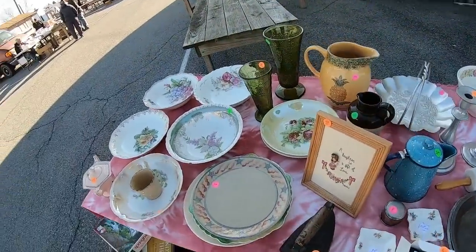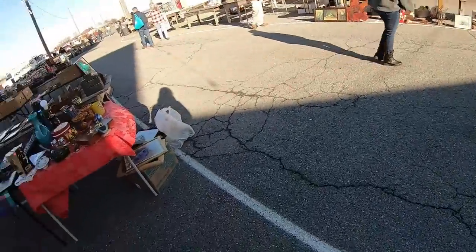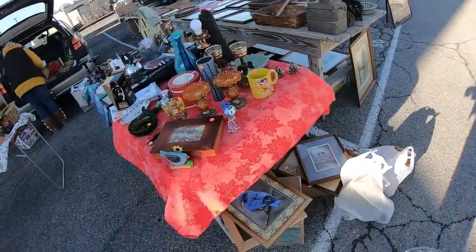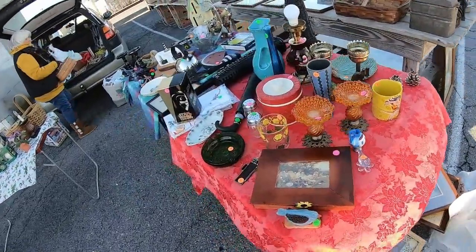All right, and I'm sure you guys are all yelling at me because it's not my handbag this time, it's my bags. Make a little pile. All right, I think I'm going with those two pieces for $10.